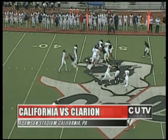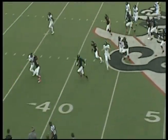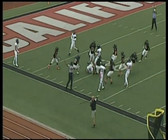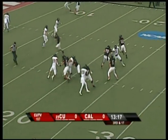It was miserable out there. And on Clarion's first drive, Connor Simmons gets picked off here by Aaron Terry, and Aaron Terry's got to do a little running. Aaron Terry gets California at the 11-yard line of Clarion and sets them up in good field position on their first drive. And California would take advantage here on 3rd and 17.